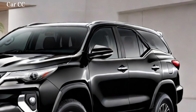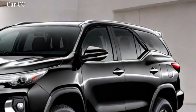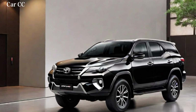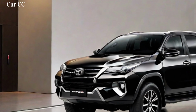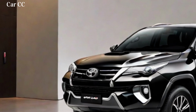In conclusion, the 2024 Toyota Fortuner emerges as a remarkable SUV that seamlessly blends rugged capability, sophisticated style, and advanced technology. Its powerful engine, spacious and comfortable interior, advanced safety features, and off-road prowess make it an exceptional choice for those seeking a versatile vehicle that can handle any challenge.